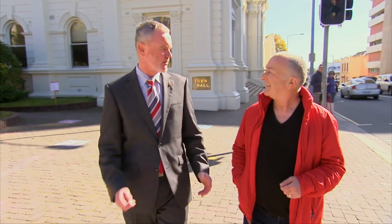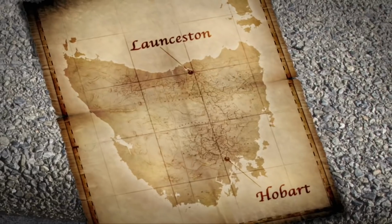Obviously, the one in the south, Lieutenant Collins, decided he was for all Tasmania, but the Lieutenant Patterson up here didn't want a bar of that, so they started this great dispute. And then, obviously, the Lieutenant King from New South Wales, because they both reported to him, had to sort that issue out, and he divided Tasmania at the 42nd parallel and said there's two divisions.